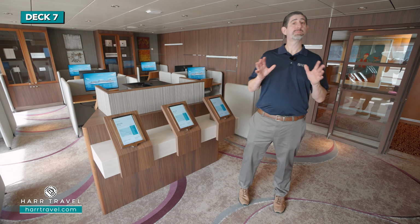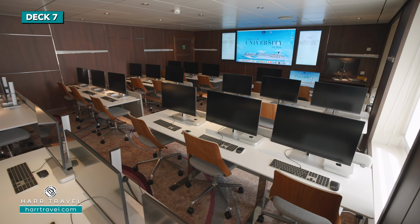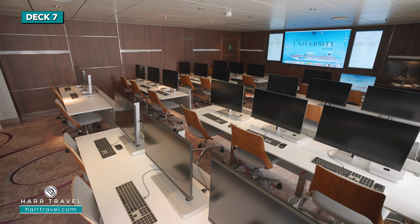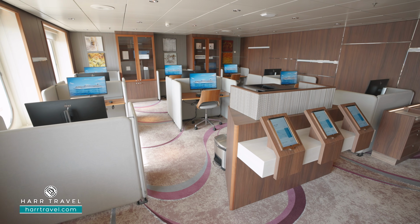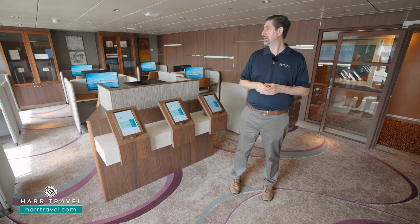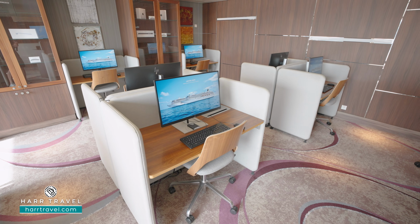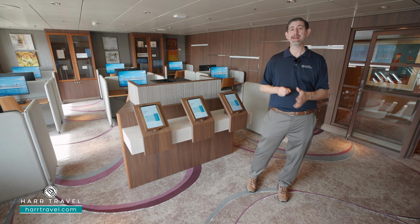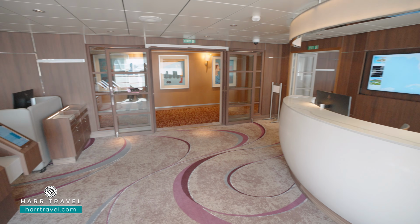Now, as part of their dedication to lifelong learning, here on board you're going to find Computer University at Sea. Now it does function as an internet cafe of sorts. Of course, everybody's going to get complimentary internet on board, and you could bring your own devices and use them throughout the ship. So you can stop by and utilize these. Maybe you just want to print out your boarding passes. But more than that, this is where you can learn about how to use your iPhone, your iPad, and computers in general. It's a very popular destination, especially on sea days.